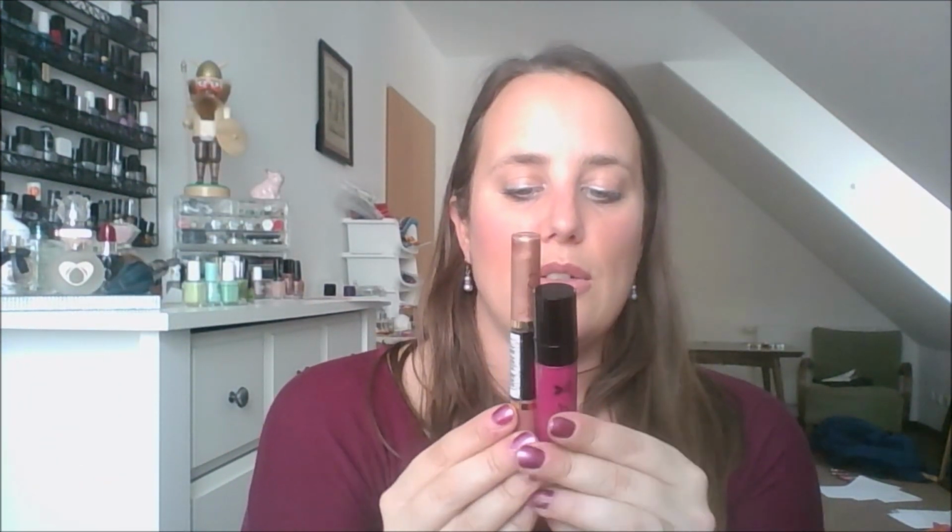Then my last partner was the Color Icon matte liquid lipstick in the shade Too Tulip to Quit. This is by Wet n Wild, and I partnered it with the Max Factor Lip Affinity Color and Gloss. These two I partnered against each other. This is the only one that happened to lose the first round that I'm keeping. This is a beautiful color. I'm running out of space.